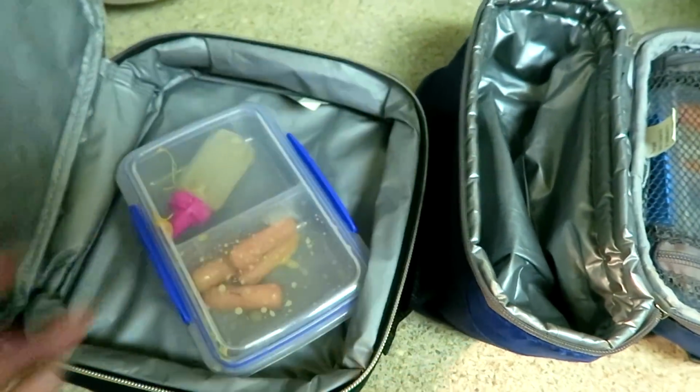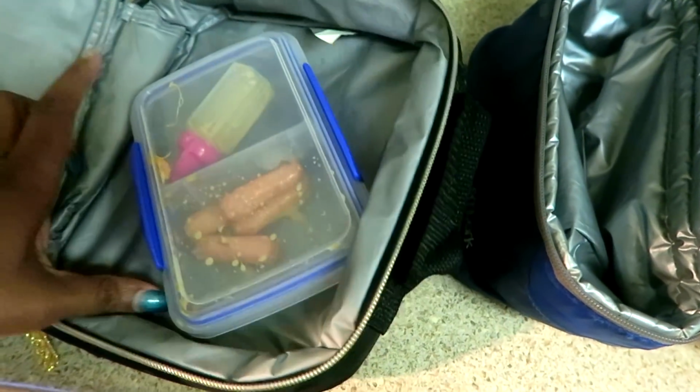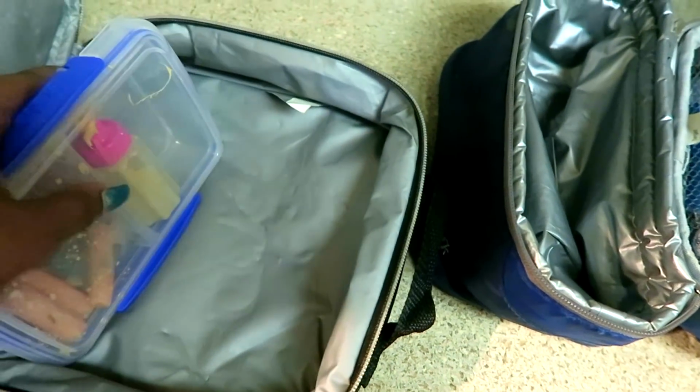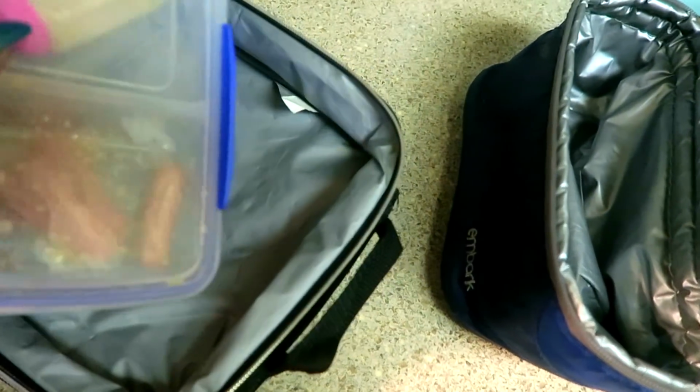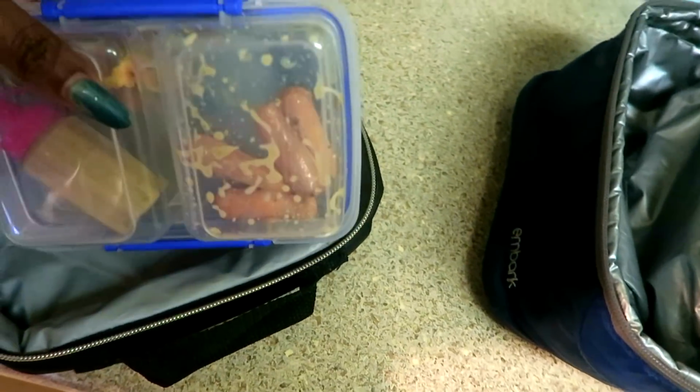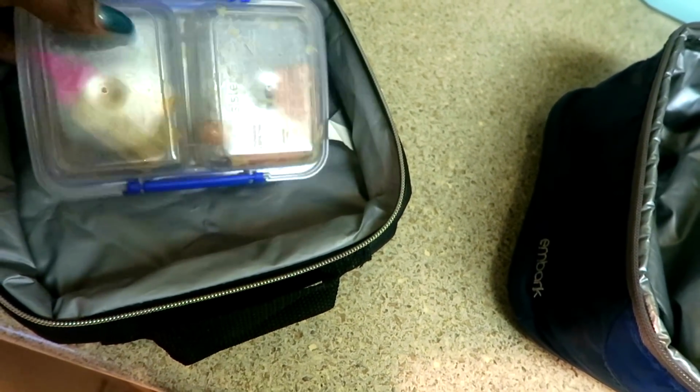Okay guys, so it's after school on Tuesday. Let's see how Miss Destiny did. So she had her Smucker's sandwich. Whatever else I packed this morning is gone. She did really well with the carrots and stuff.